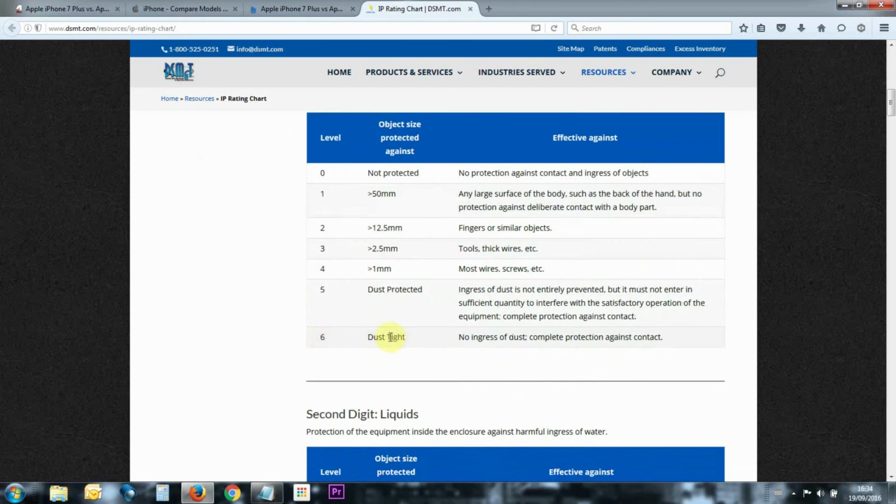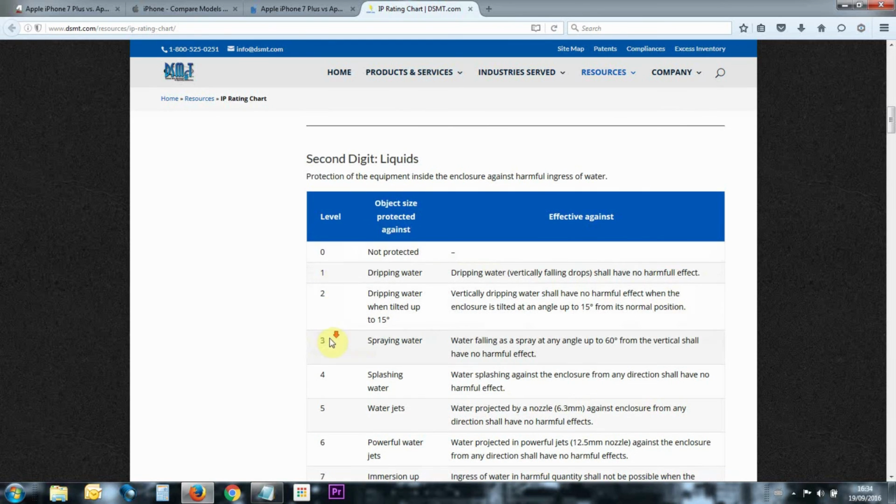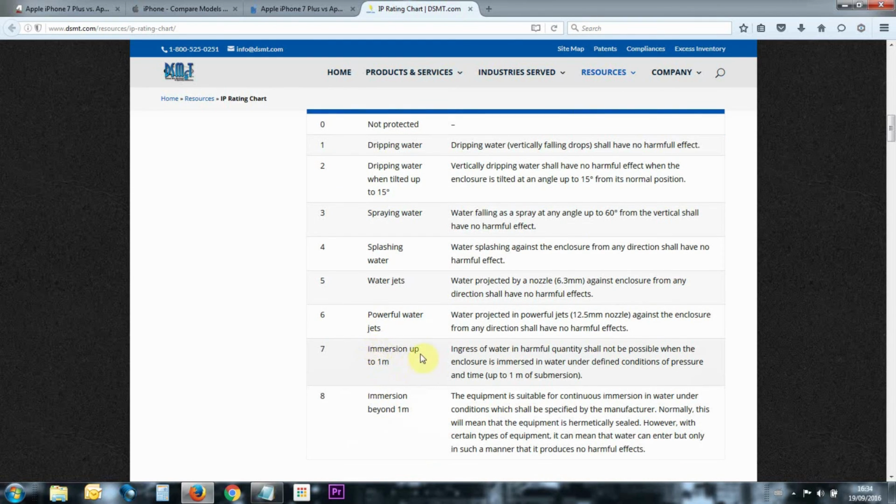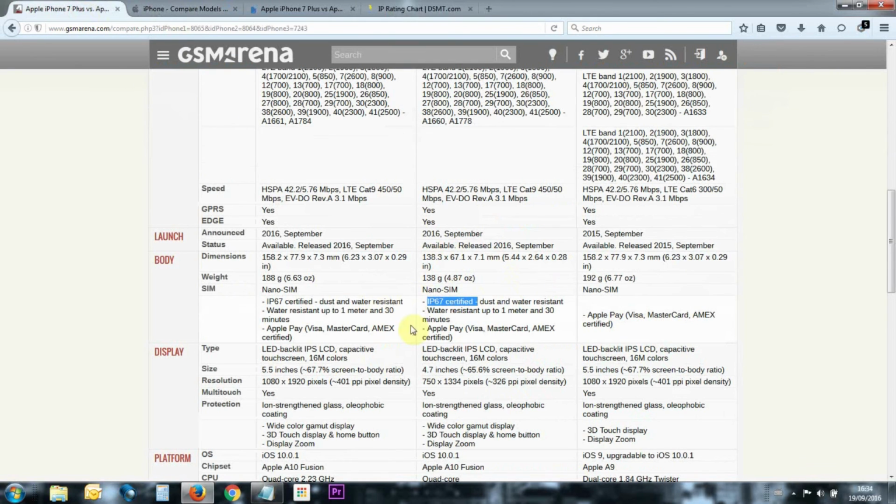So when it comes to solid, 6 stands for dust tight. No ingress of dust, complete protection against contact. So that's what it means. And number 7, the second digit, is for liquid protection, and it means immersion up to 1 meter. Ingress of water in harmful quantity shall not be possible when the enclosure is immersed in water under defined conditions of pressure and time, up to 1 meter of submersion. So basically, it supports water resistance up to 1 meter and not more than 30 minutes, which is obviously mentioned right here, 1 meter and 30 minutes.